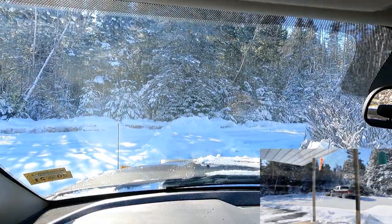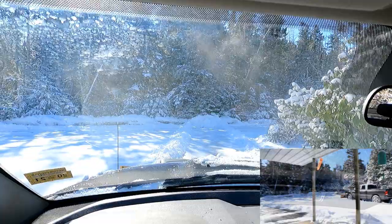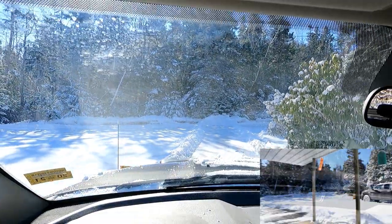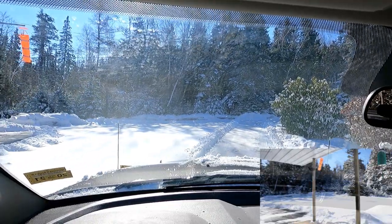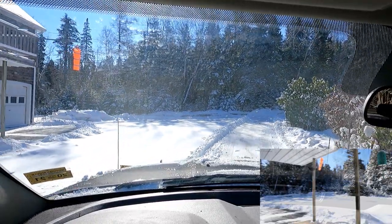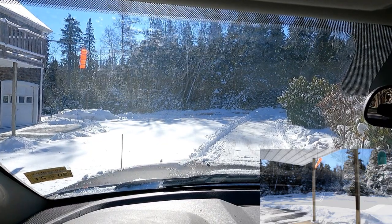Okay, this is only about 4 inches, but it's light and fluffy, and it does tend to sort of push off the ends of the plow blade. So it's going to take a number of passes, and then I'll clean up the road. Here we go. So I'll probably speed this up.